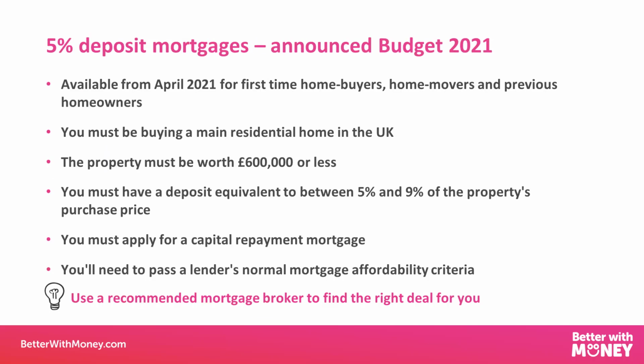Now, as well as the stamp duty relief extension that the Chancellor brought in, he also unveiled in this year's budget a new scheme, which is designed to help anybody, whether you're a first-time house buyer or a second-time house buyer, anybody with a 5% deposit to get a 95% mortgage.